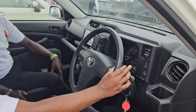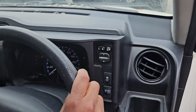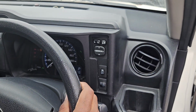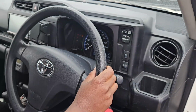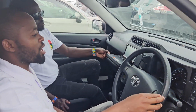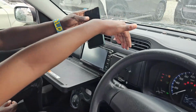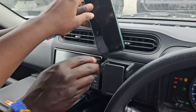Yeah, the other good thing, you find that it has this setting for the side mirror. Previously there was a trial version, which the F Extra had this feature, but this one you find it here. And now the other good thing about this car, it being a Succeed and a hybrid, it's a high-feature model. It has a phone holder here, so you can place your phone here.